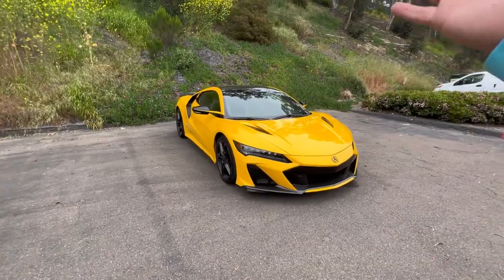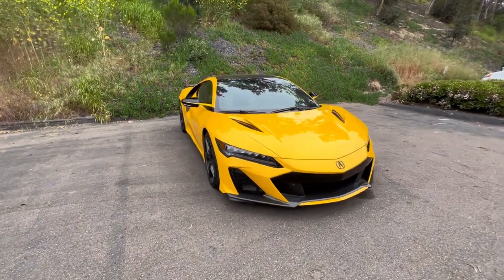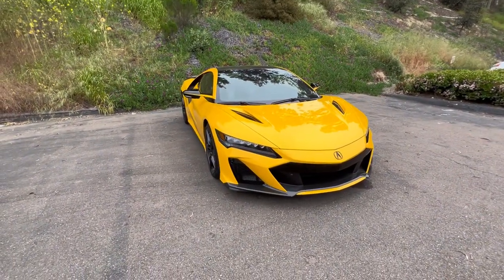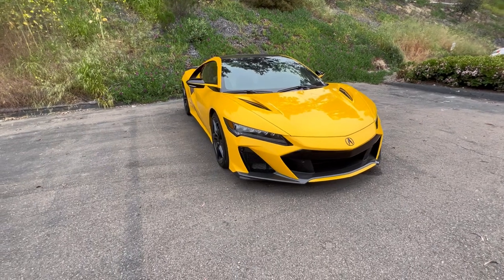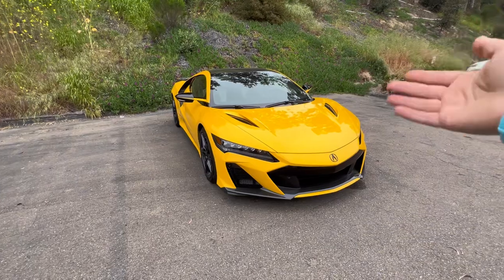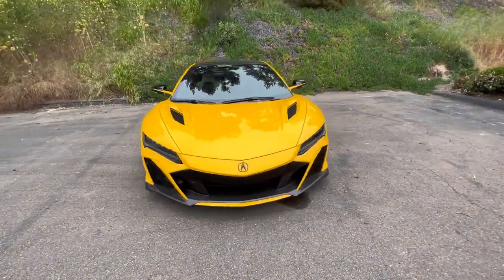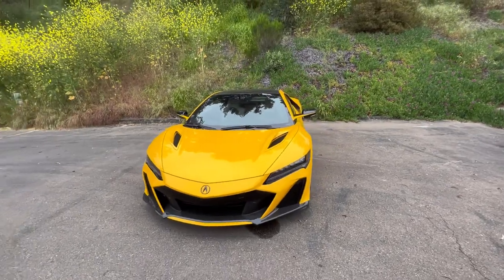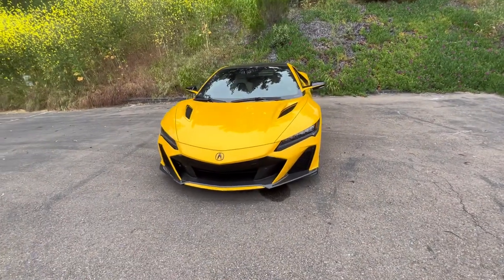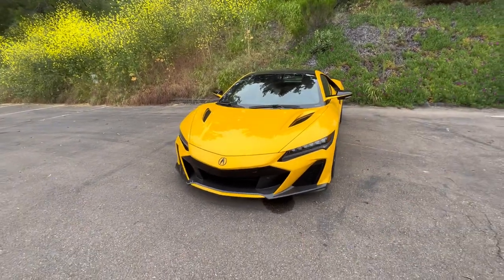All right guys, so yes, this is the Type S, meaning this is pretty much the final version of this supercar, and Acura is not making anything after this. There are no plans, no announcements, no rumors speculating about a successor to this Acura NSX. And the Type S has a lot of differences compared to the regular, quote unquote regular, NSX that make it unique, both appearance wise as well as under the hood, which we'll get into.